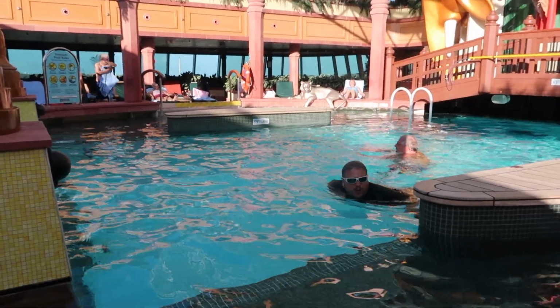It's pretty cool. Also, I'm not sure if I mentioned this. This is the adults only area. And by adult, I think that means 16 and up can come in here. Children can pass through and everything like that, but this pool isn't for children.